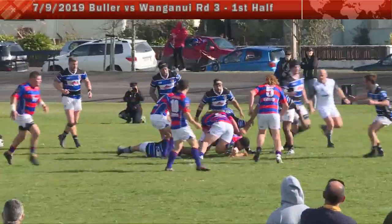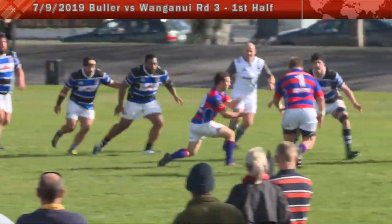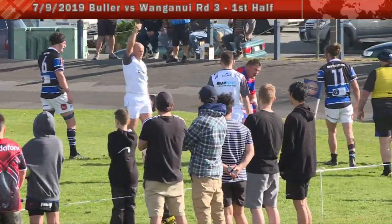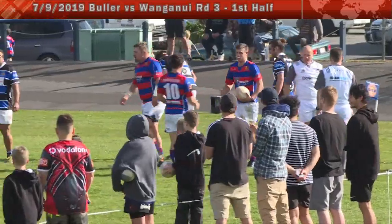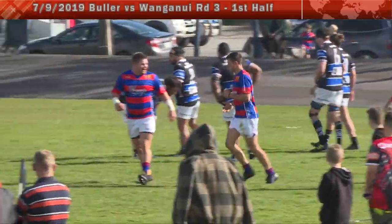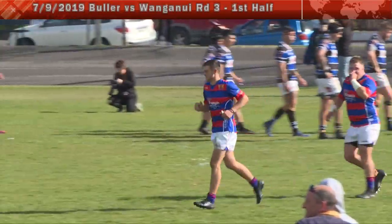Leper having a look for the line. They can smell the chalk. The forward, Stevens gets it. Again to Lash. Lash on the far side to Alex Paterson. And the little fella has scored. The winger, Alex Paterson, has scored on the right-hand side there for Buller. Some great build-up work before Paterson finally got this ball on the short side.